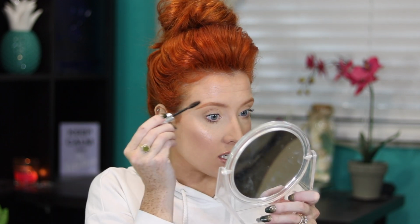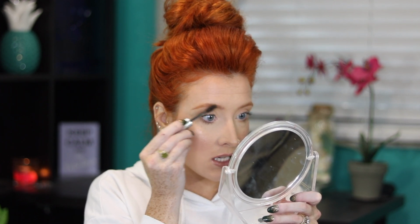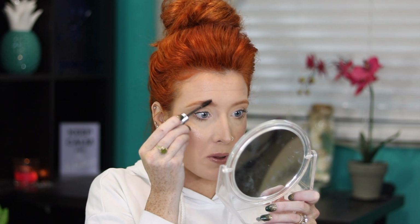Other times I'll go really just thick and more cray than this. But when I'm doing, you know, a more natural look, then I don't want my brows to be like, bam, in your face, all brows. You know what I mean? And I just like to run some clear brow gel through it and really fluff them up.